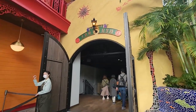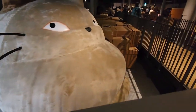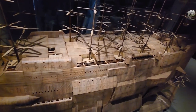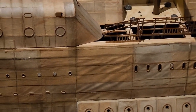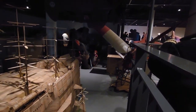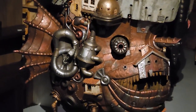Guys, so I don't know where we're going, but we're gonna see what's in here. What the heck is that guy? Oh, Totoro on cracks. Cool mold. Now we can see it up close. It looks like it's wood and paper. That one's looking into my soul. That is really scary. Yo. That's so cool. Look at the details.